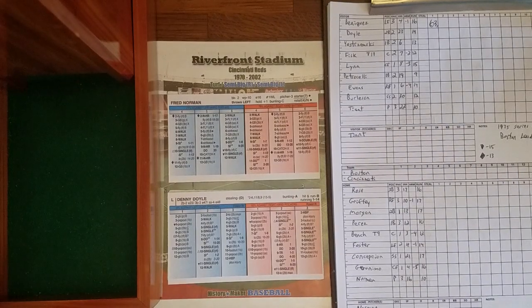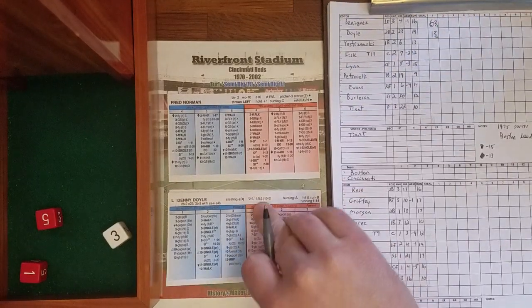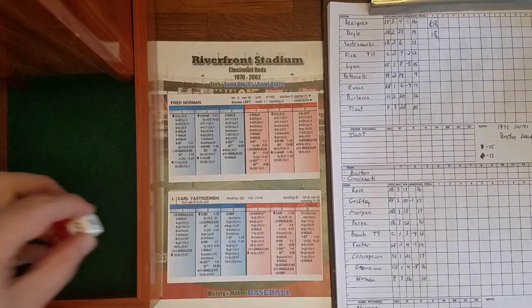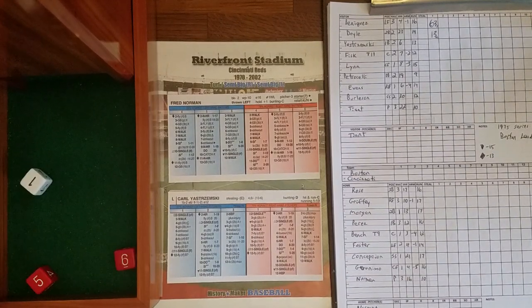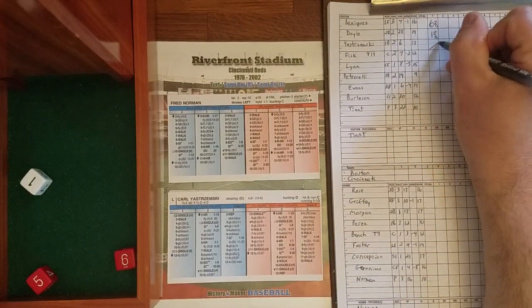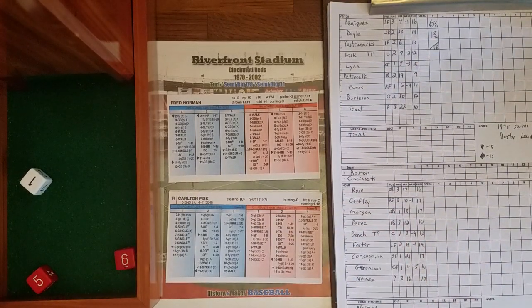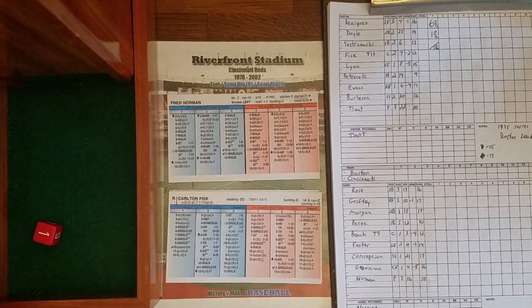Here's Denny Doyle. He had a really good Game 3. So he's coming in hot. 3-6 against a left-hander, though. He's going to ground it back to Fred Norman. That's out number 2. And that brings up Yaz, who's now playing first base in today's game, or tonight's game. 1-11, and that's a straight-out single. There's no clutch there. It's just a straight single for Yaz. So he will reach. He will not be held. He will certainly not try to go anywhere.